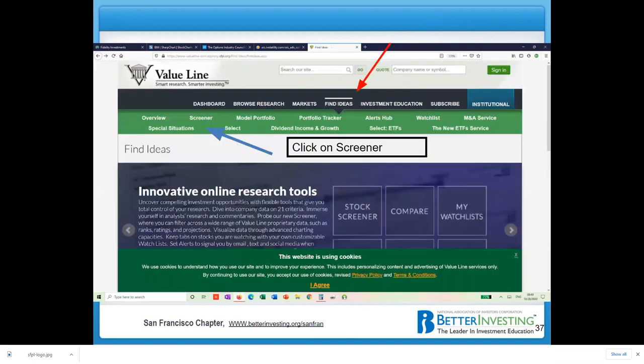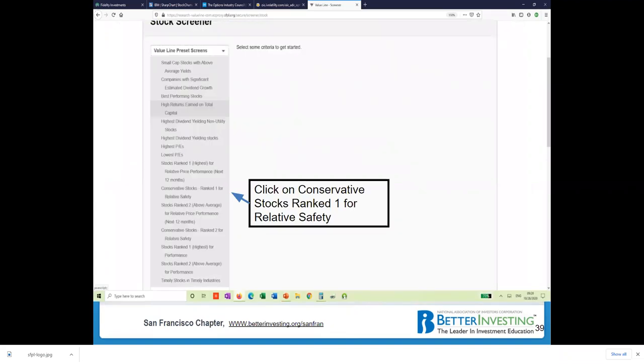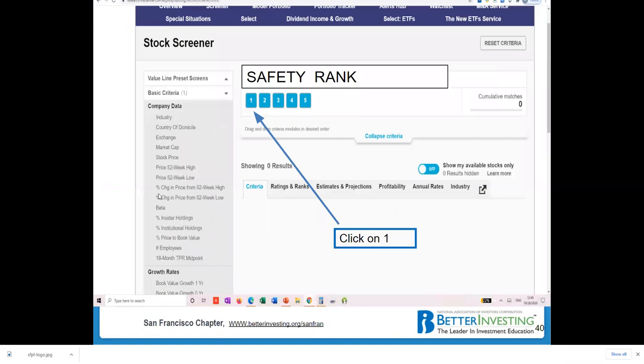Next screen. Okay, so if you click on the screen under Find Ideas, you can see the arrow that says screener. When you click on that, next screen, these are the preset screens, basic criteria. So whatever you're interested in, next screen. I clicked on conservative stock ranked number one for relative safety. Okay, so you click on that, then they'll give you a listing of those stocks.